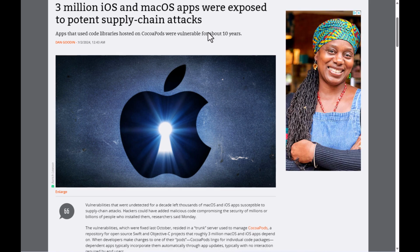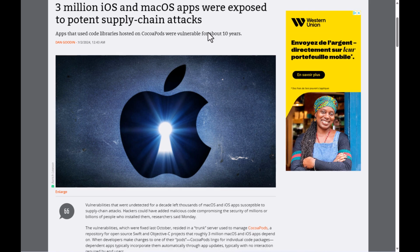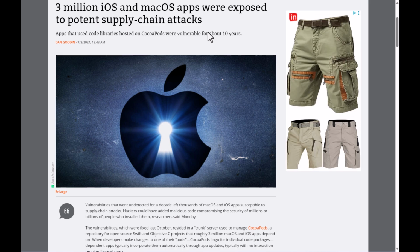Roughly 3 million macOS and iOS apps depend on this package manager, but unfortunately these vulnerabilities may have left Apple customers at the mercy of cyber gangs capable of carrying out supply chain attacks. This is because typically, as developers make changes to one of their pods, dependent applications incorporate the updates automatically through their app updates, typically with no interaction required by end users. A cyber gang could hypothetically have injected their own nefarious code into applications that were then automatically distributed to users with no user interaction at all.